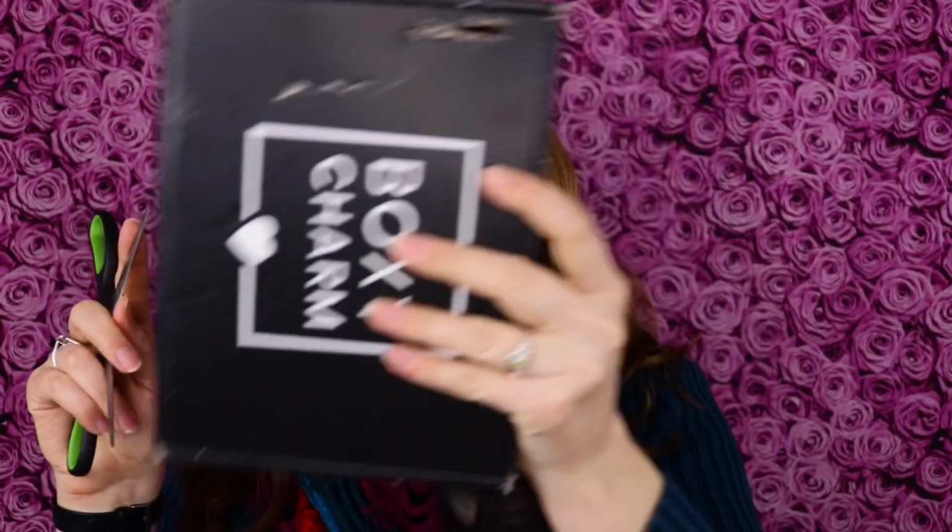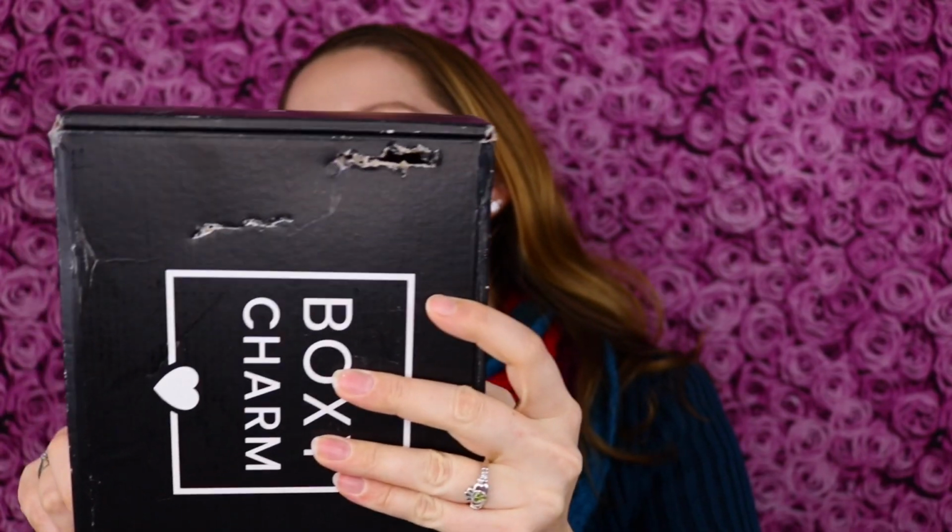I always get so excited to get my BOXYCHARM and it's got some weight to it this month. I feel like it's a pretty small box, but it's kind of heavy. So I'm really excited to see what I got. So this is the $25 a month beauty subscription service. I also am signed up for the BOXYCHARM Premium Box, which is $35, but I don't even think that has shipped yet. But this came pretty early in the month. I'm pretty happy with the timing. Let's hope I'm happy with the products.